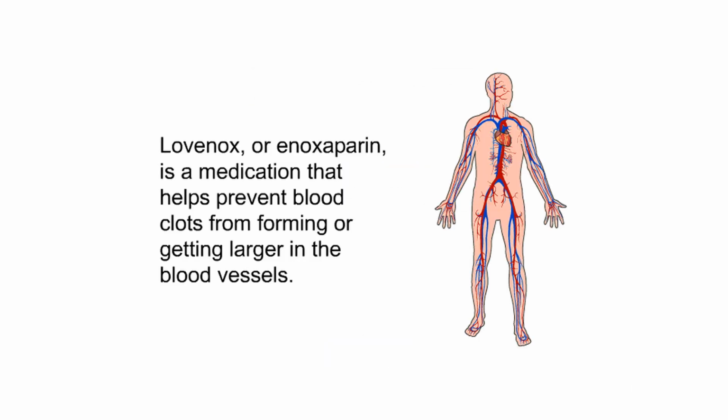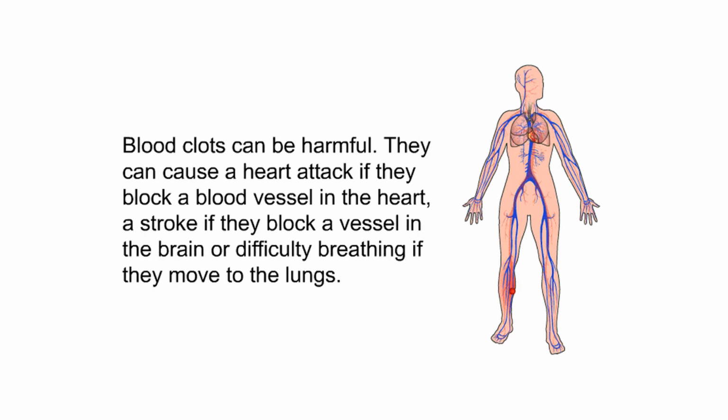Summary. Lovenox, or enoxaparin, is a medication that helps prevent blood clots from forming or getting larger in the blood vessels. Blood clots can be harmful. They can cause a heart attack if they block a blood vessel in the heart, a stroke if they block a vessel in the brain, or difficulty breathing if they move to the lungs.